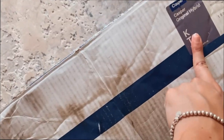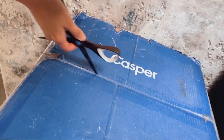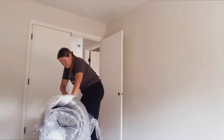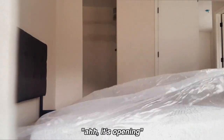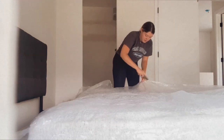All right, here is the bed. I got the Casper Original Hybrid. I did it. Oh, this is comfy. The bed is in. It's comfy. It's great. It's not hard as a rock. It's nice and foamy. And I'm ready for a nap.